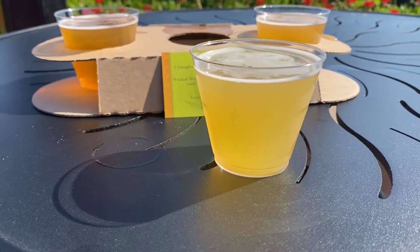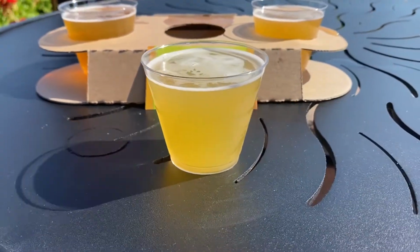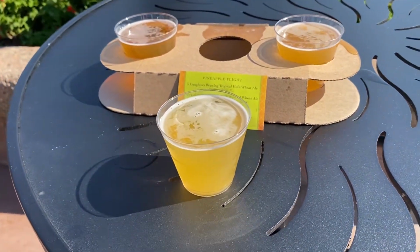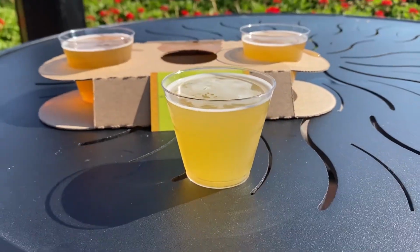Next, we had the Wicked Weed Brewing Fresh Pressed Wheat Ale with mango, pineapple, and guava. At 5.2% ABV, this beer was nicely balanced. The wheat really pulled through, which is not common in all fruit beers. It wasn't too sweet, but the fruit was there, nicely balanced overall.